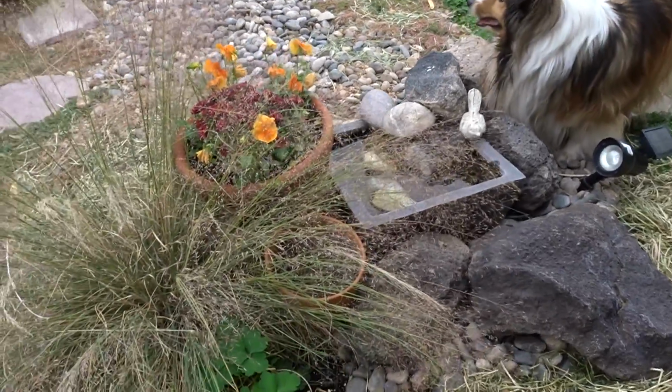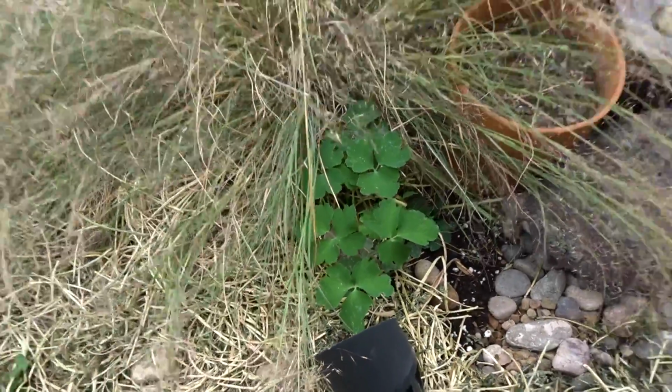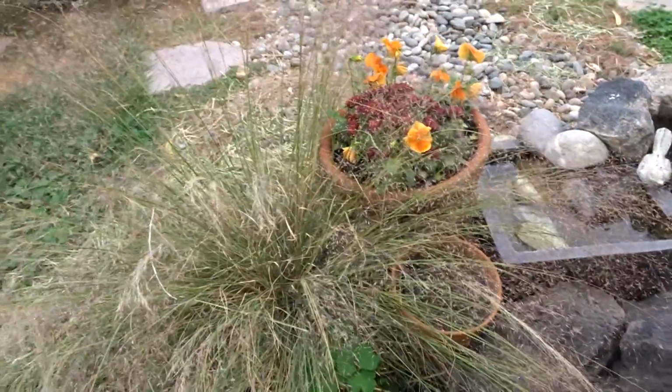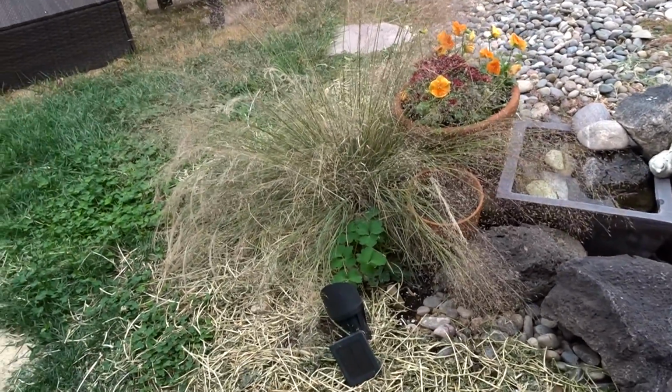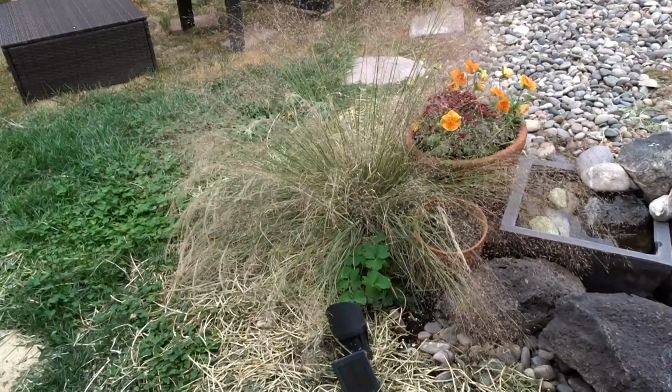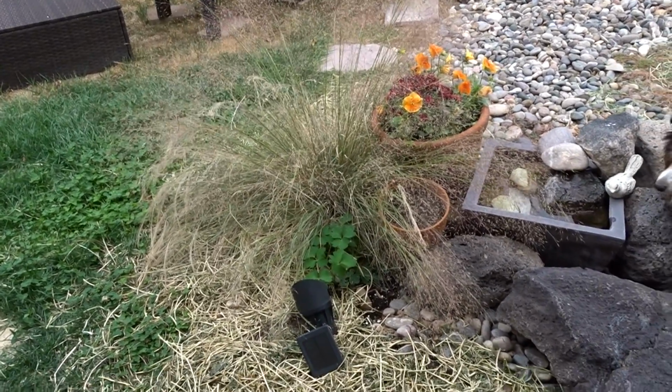She's so funny. Also, I planted a columbine right here because I just love them. They do not like the high heat that we get. So I packed it in against that grass, hoping this summer it will give it enough shade that I'll be able to have a columbine flower.